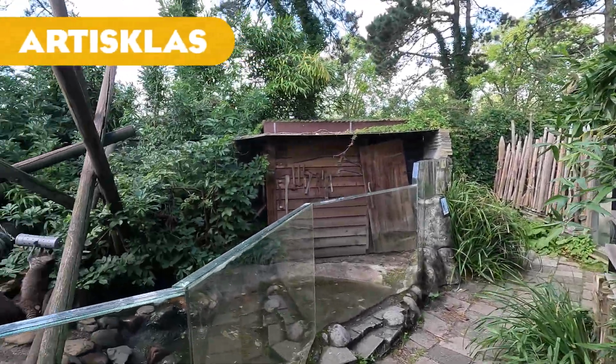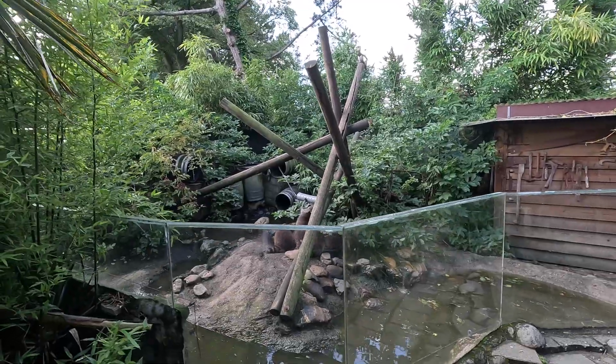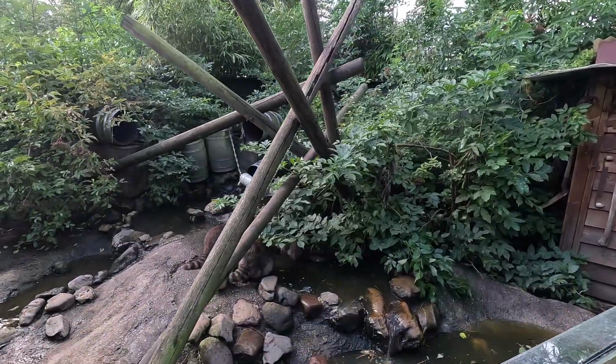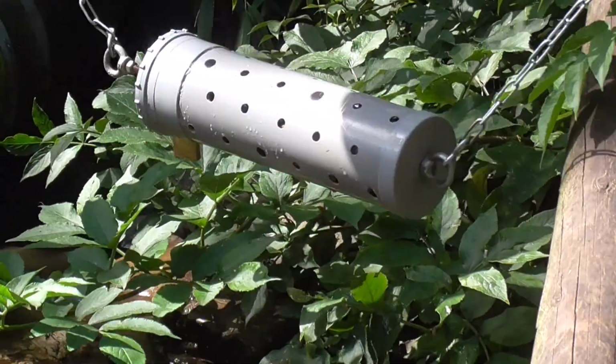But yeah, let's move from Artis to Artisklas, which is a little volunteer-run zoo. Somewhat close-ish to Artis, actually. I'm not sure what the connection is there. But yeah, we've got a very nice little raccoon habitat over here. I love the lushness in the back. I have no idea how that is escape-proofed on the other side of all that foliage.